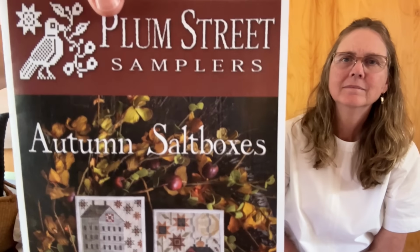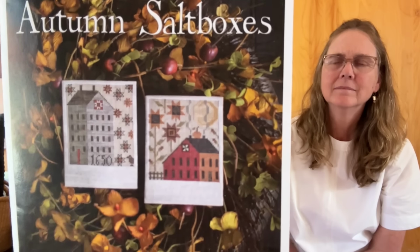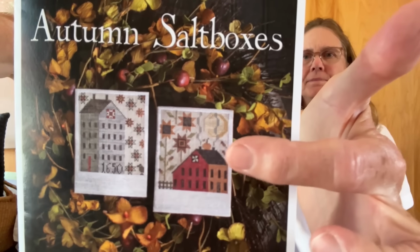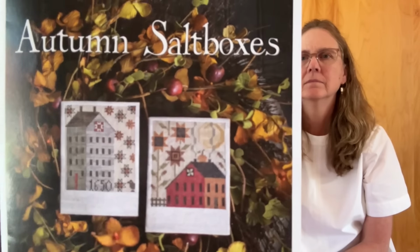My next whip is also one that I think is a really great portable one. I've done spring salt boxes, both of those, and summer salt boxes. So now I've started the autumn salt boxes. This is up close enough. And this is, of course, by Plum Street. They are autumn salt boxes. And I started with this one, which is officially number 2. They're labeled when they're in there. And here's my progress. I like the fabric color.